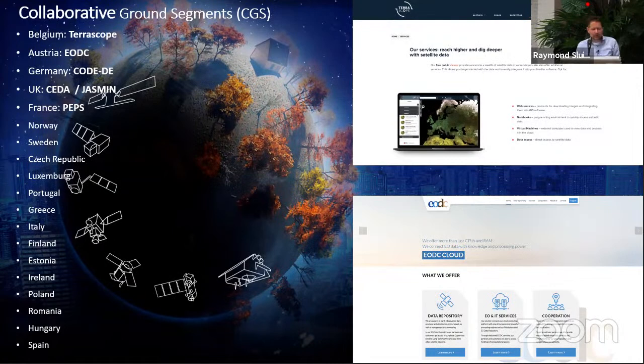Many of these are only mirror sites of Copernicus data, mirroring the data sets for the country. But for example, if you are living in the Netherlands, Belgium is also mirroring the Dutch territory for Sentinel data within their collaborative ground segment Terrascope. And what is interesting about Terrascope is that they are not only a data repository, but they also have a good viewer, and they also have virtual machines available to do your processing directly on the data.